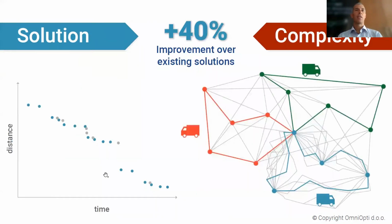solution. So here's an example. If this dot represents the fastest route, and this one the shortest route, these dots in between represent these shortcuts or trade-off or alternative solutions. So the ones which are shorter than the fastest and faster than the shortest.